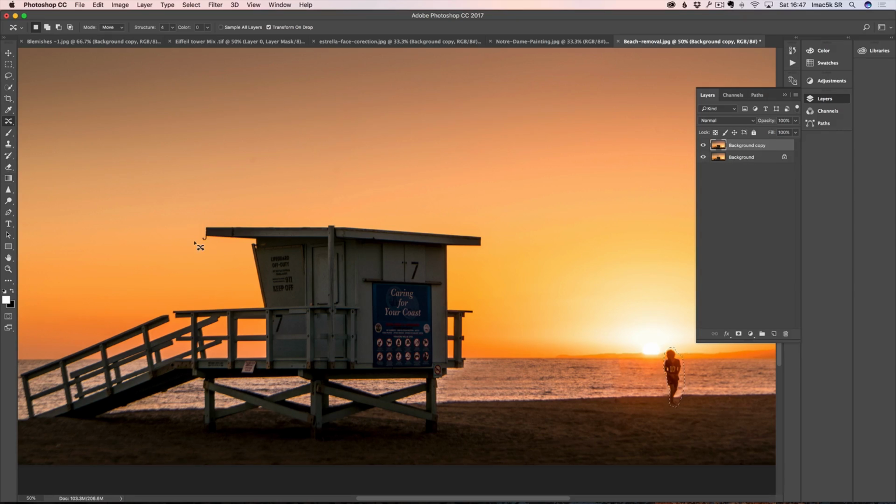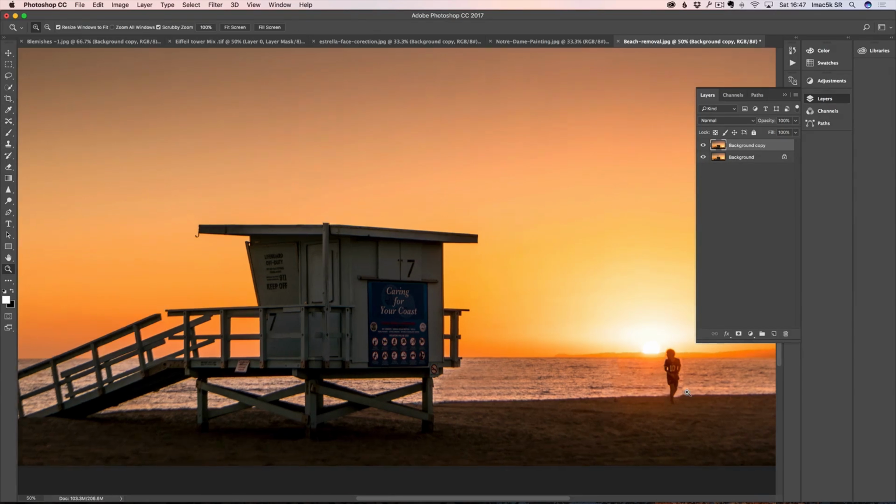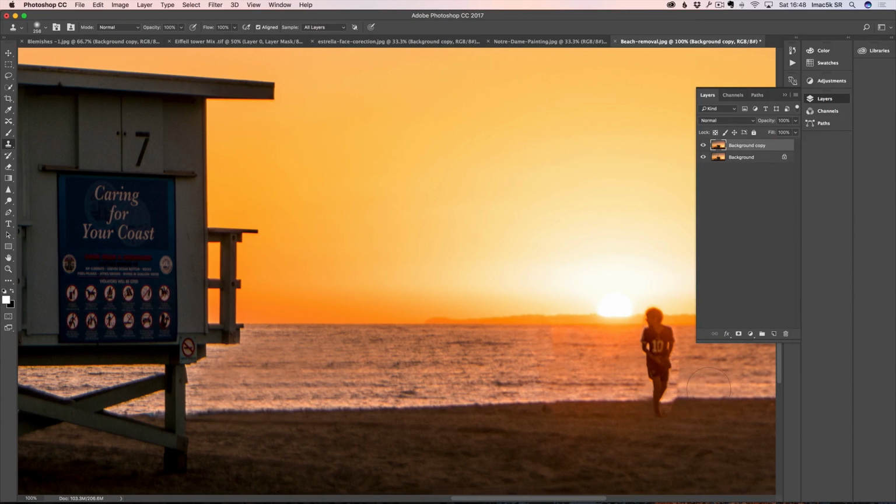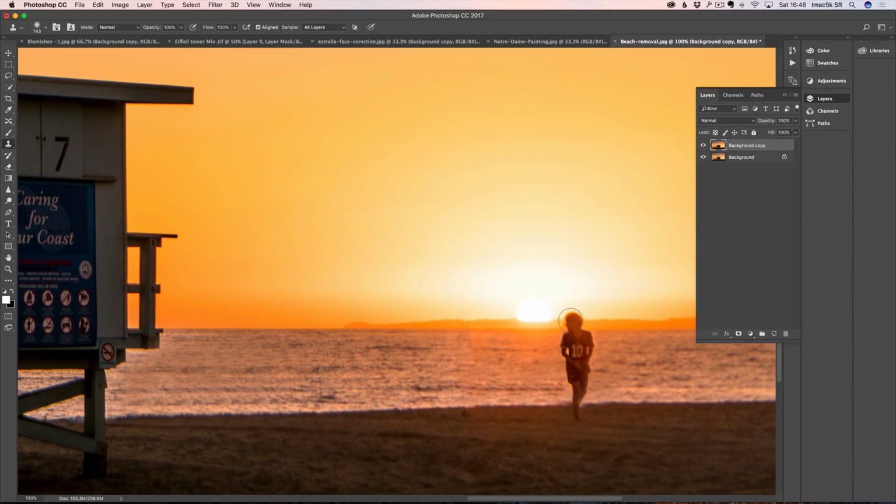Then you usually Command D to deselect. You usually have to go in there with like the stamp tool, you zoom in and you have to make some corrections. It doesn't always work the first time. So stamp tool, you know, I'm going to make it small. I'm just going to make some small corrections here, you know, around here.